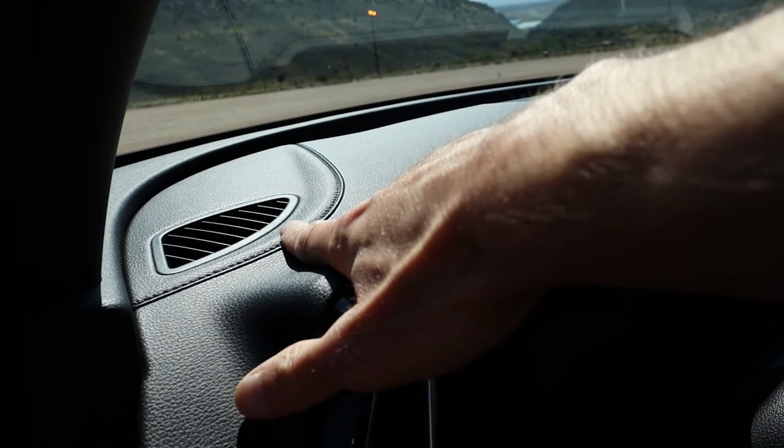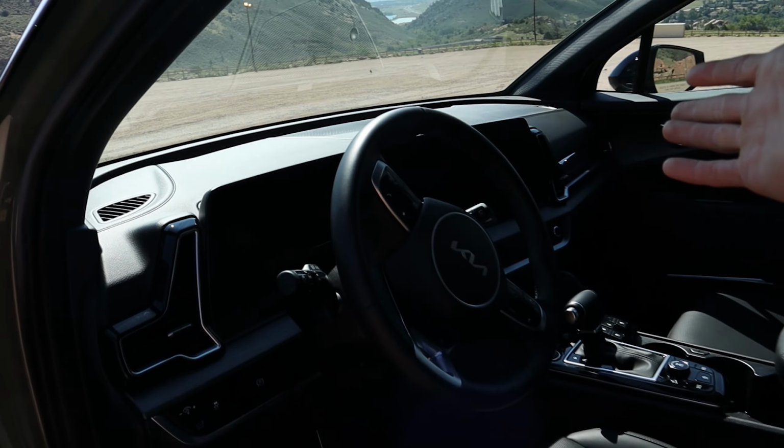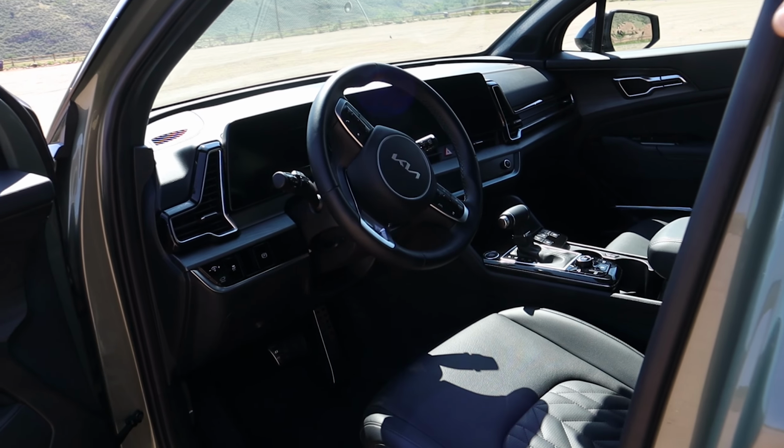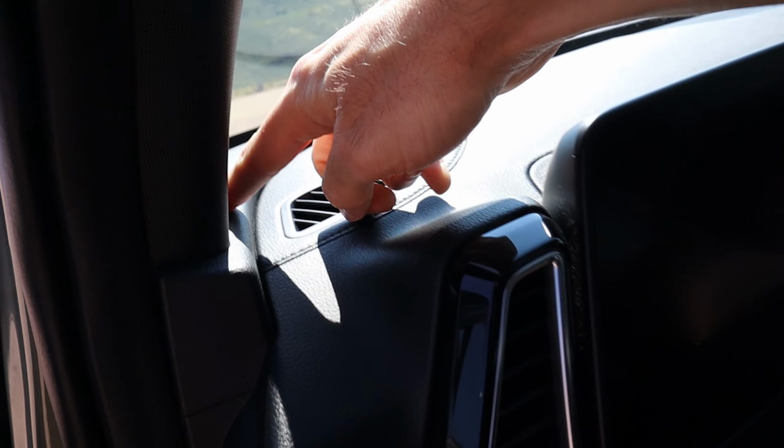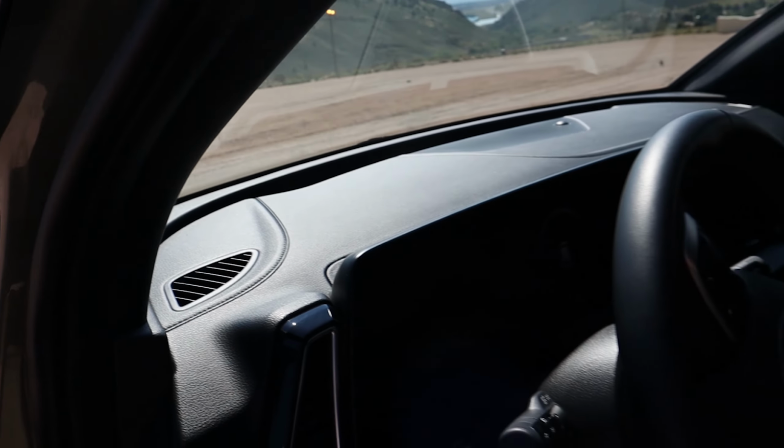That really surprises me on a compact crossover, because I point this out in a lot of my videos, but most compact crossovers or just average vehicles have this as hard touch plastic versus this is soft touch. You do have hard touch over here, but that's really out of reach.